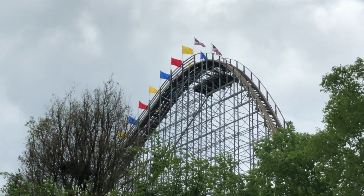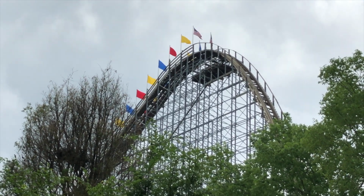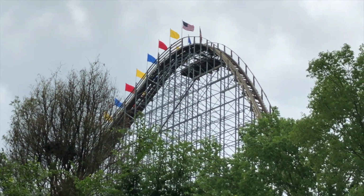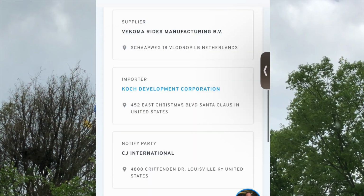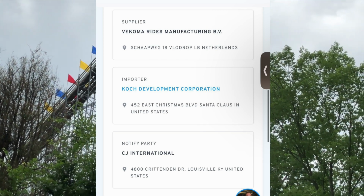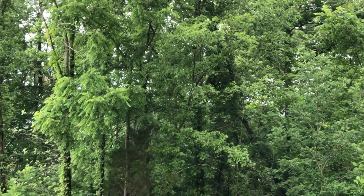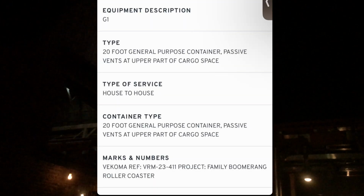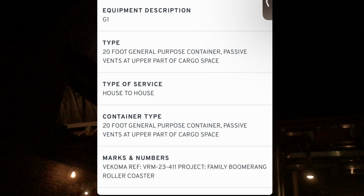I was already going to make a video about that and kind of theorizing what they were going to do in that situation, but then we had a leak just the other day that Vekoma is actually sending a shipment over to Cook Family Corporation in Santa Claus, Indiana, which obviously is no other than Holiday World. And it looks like they have ordered and are going to be installing a family boomerang.